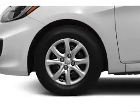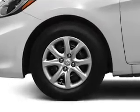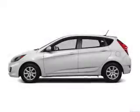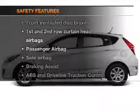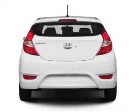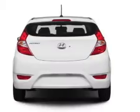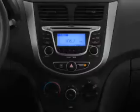Power door locks, power windows, an AM/FM stereo with a CD player, a satellite radio, power mirrors, power steering, an adjustable tilt steering wheel. And for your peace of mind, the following safety equipment is included: front ventilated disc brakes, curtain head airbags, passenger airbag, side airbag, traction control, stability control, low tire pressure warning.